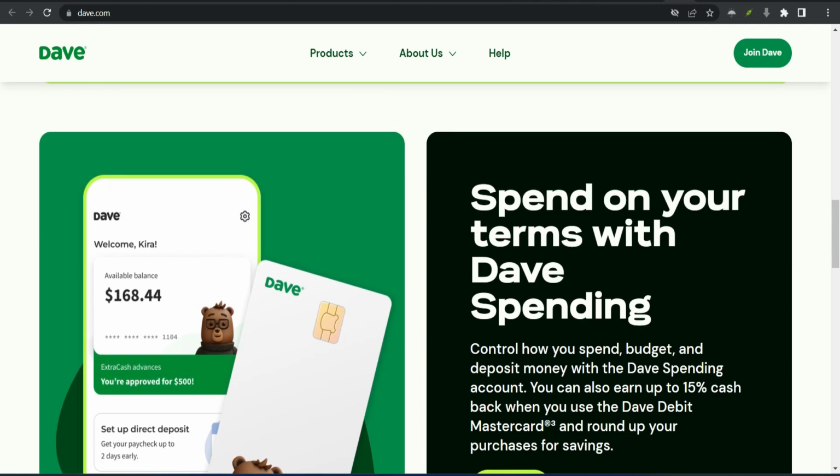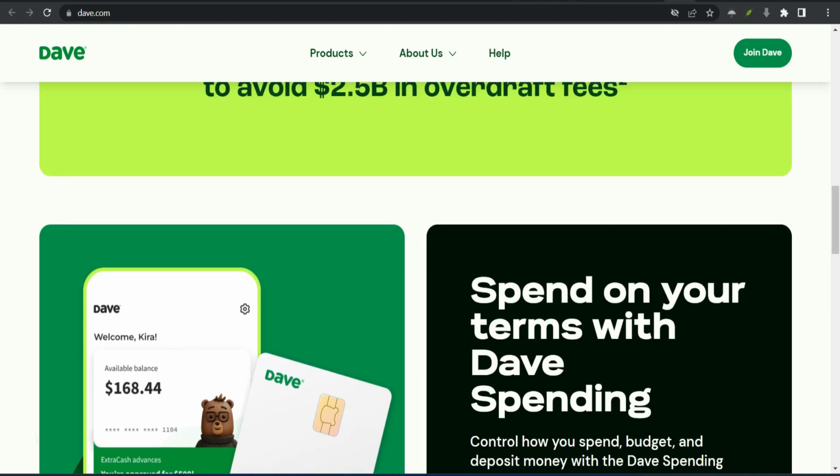Side hustle opportunities. One of the standout features of the Dave app is its side hustle feature.